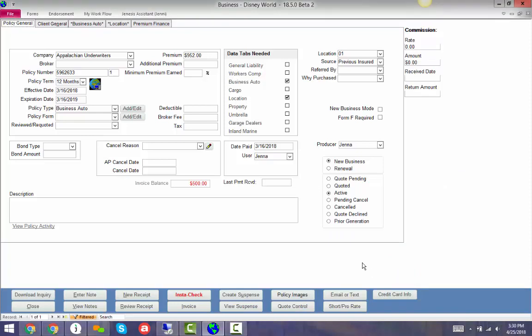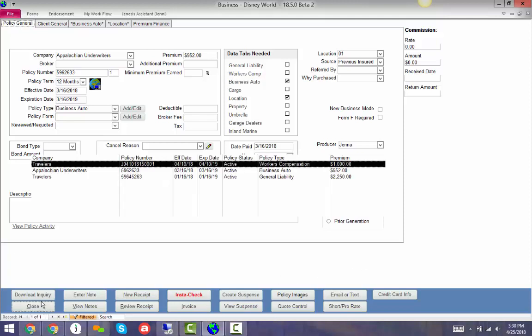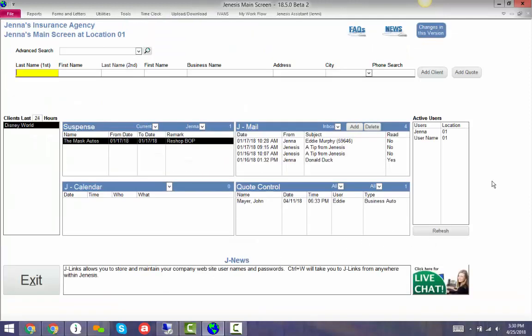Okay, so that is the 3 top features that I believe Genesis does very well, and I also believe would benefit your agency greatly. If you would like a more detailed demo, please don't hesitate to reach out to us. I'd sure love to let you know how Genesis can best meet your needs.